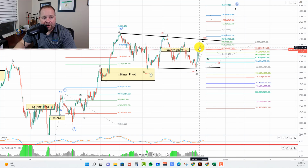And then for the bears, they would look to sell this down, break this low, break the wave 1 low, and ultimately break the bottom of this minor pivot. That's where they really need to get through to give us an idea that we're heading lower, and we're going to need a new low in that 3750 area. That would need a break of this 4033 area at the bottom of the minor pivot.